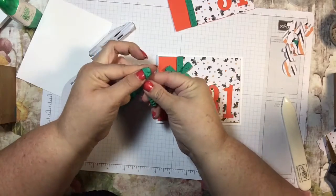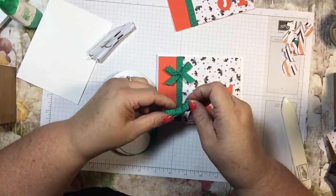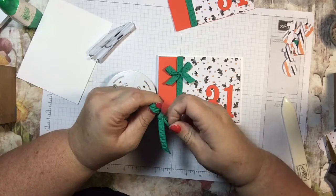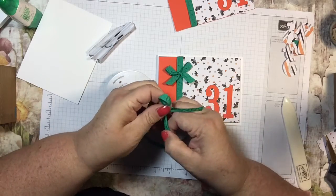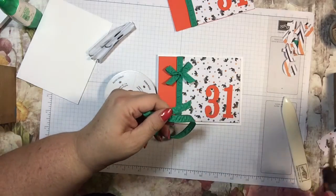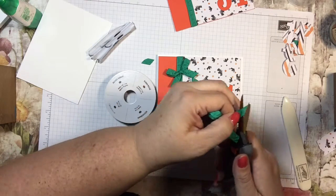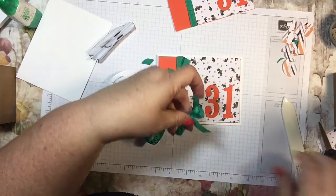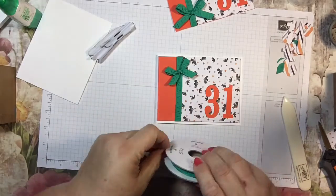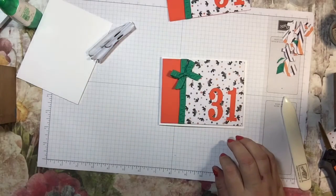And I'm going to go ahead and make my other bow while I'm doing it. Why not? I'm going to trim this one. I don't like how I trimmed that one. Let me trim it again. It's a bigger bow, but it's still cute. So then you waste a lot less ribbon than if I just tried to cut some off and then use that. So that's the reason I like to do it on the spool.